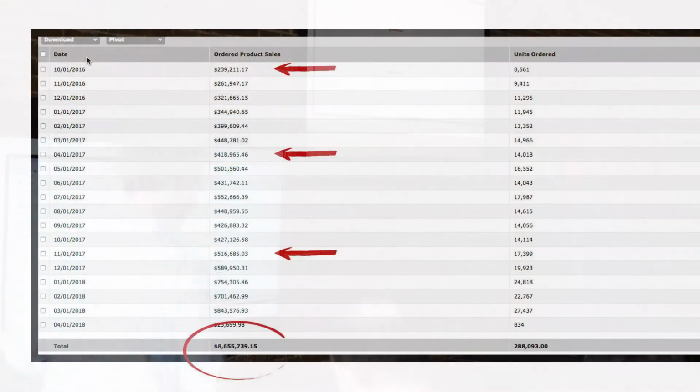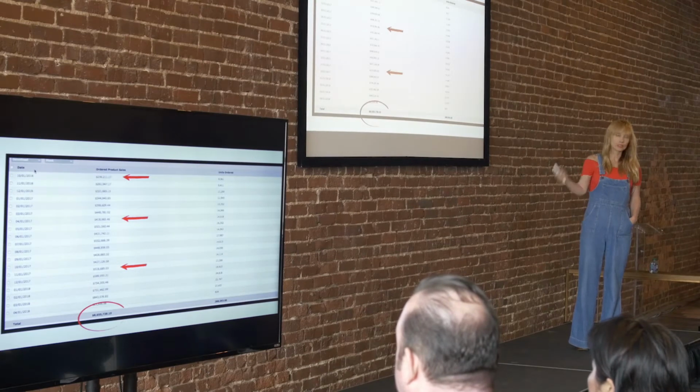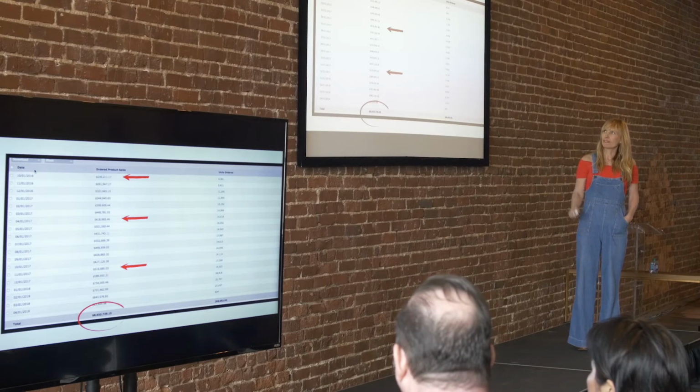So if we start to look at this campaign, again, the velocity that we're able to achieve through advertising: they weren't advertising at all here back in the beginning, and it was about $239,000 a month. We did a whole bunch of rollouts, the stuff I'm going to show you today, and then we hit about $418,000.